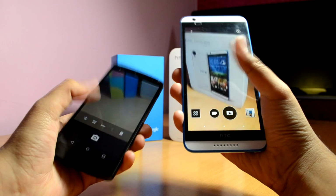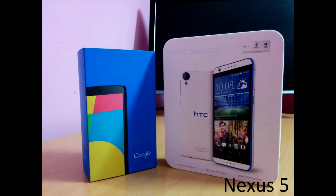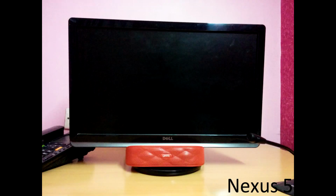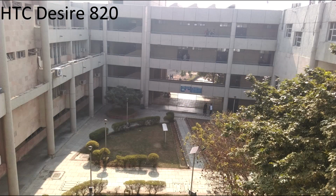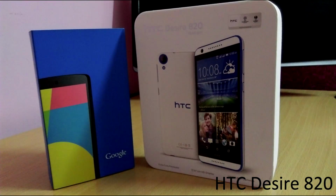So now let's see some sample shots on both of these devices so that you can judge for yourself which one is better. The images that you are seeing right now are taken by the back-facing camera of both these devices as mentioned. The images taken on the HTC Desire camera are much sharper and feel more original and natural than the ones taken on the Nexus 5.